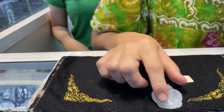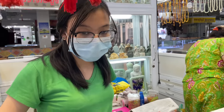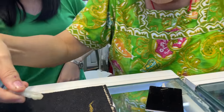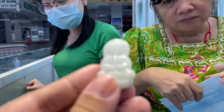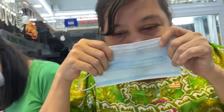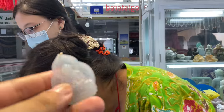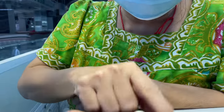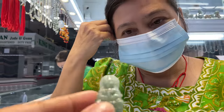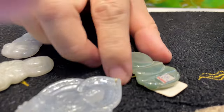Oh, this is transparent, cheaper. These are for ladies, right? Yes. Oh, these are ladies. This one only $25. Oh, very beautiful. Oh, very nice. This is not transparent. This is transparent. The most transparent. This one also $25. The same price. I think this one is nice. This one? It's only $20. There's a green color. Okay. Oh, natural jade.